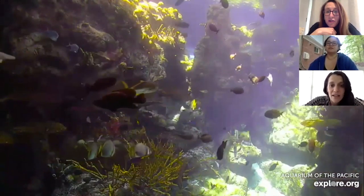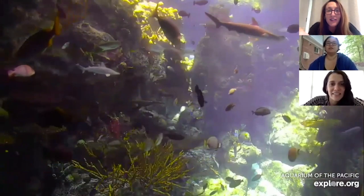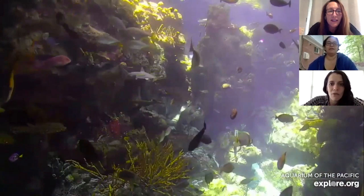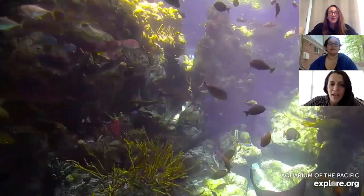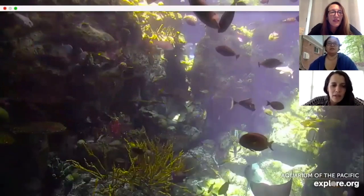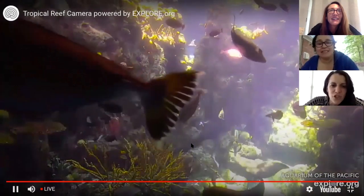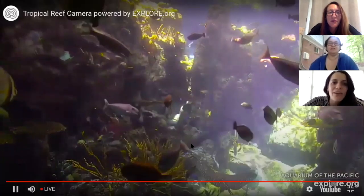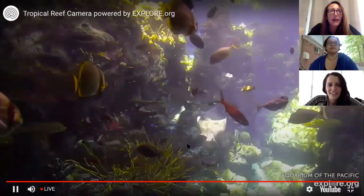Oh, yes. And those sharks. Oh, there goes one. There he is. A shark. Oh, there's another one, and he's so much bigger. There are so many different sizes, different colors. And I also love that the coral reef looks like it has such cool texture. Did you see his tail? Oh, yeah. That was beautiful. Those curved lines making that pattern.